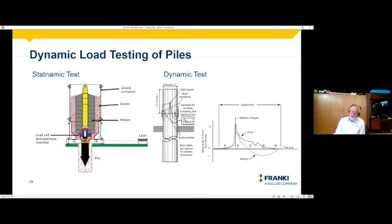Two types of dynamic testing are available worldwide. The statnamic test is not widely used and to date has not been used in our region. Dynamic testing using sufficient hammer impact energy to the head of the instrumented pile, as shown in the diagram, has had limited application in our region, but has been used for driven piles on marine projects where it is difficult to access static load test methodologies.